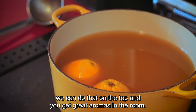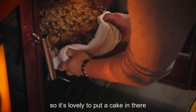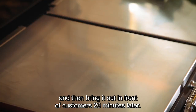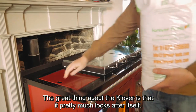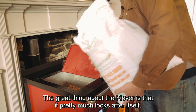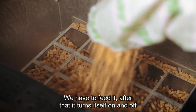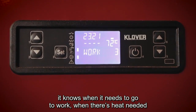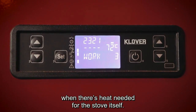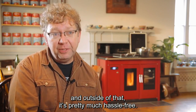You get great aromas in the room. It's also particularly good for baking, so it's lovely to put a cake in there and then bring it out in front of the customer 20 minutes later. The great thing about the Klover is that it pretty much looks after itself. We have to feed it, but after that it turns itself on and off. It knows when it needs to go to work, when there's heat needed, when there's heat needed for the stove itself, and outside of that it's pretty much hassle-free.